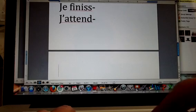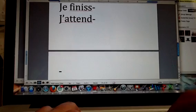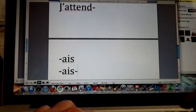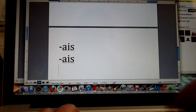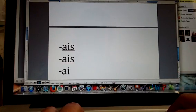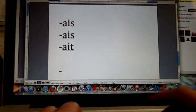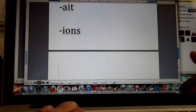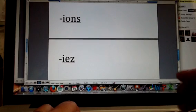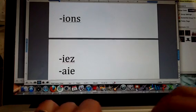Your endings, you'll see some similarities, and you'll say, oh, I've seen these letters put together before in some cases. AIS for the je form, AIS for the tu form, and think about what the last letter is going to be before I even type it, for the il and elle form. A, I, can you say it? What do you think? T. There you go. For the nous form, I, O, N, S. What do you think the next one's going to be? I, E, Z. And then for the ils, elles plural, you begin with this, and then you add on an ending that's very familiar to you, AIENT.